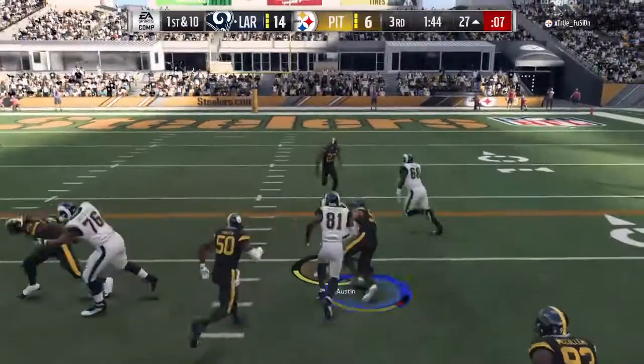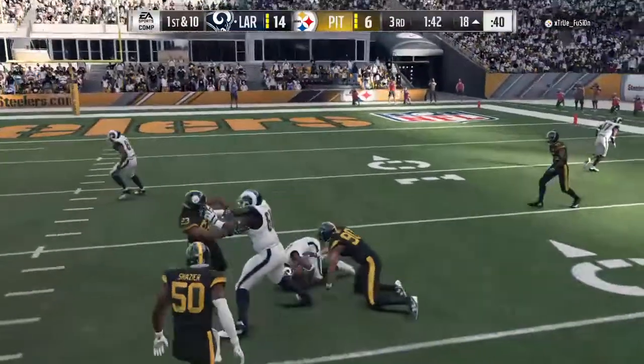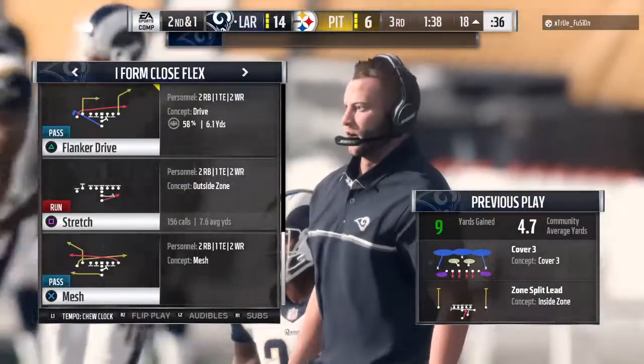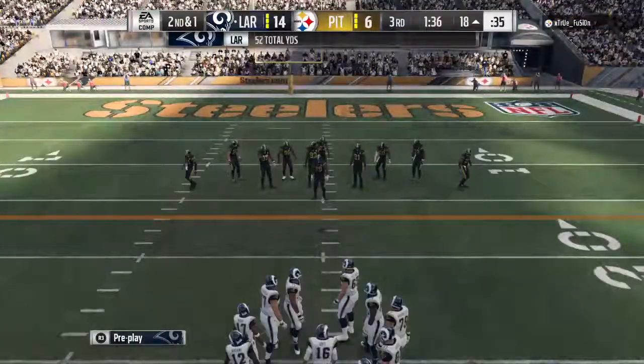Going to give this time to the tailback. And he'll get it down inside the 20 to the 18-yard line. 9 yards is the pickup there, and they'll have a 2nd and 1.